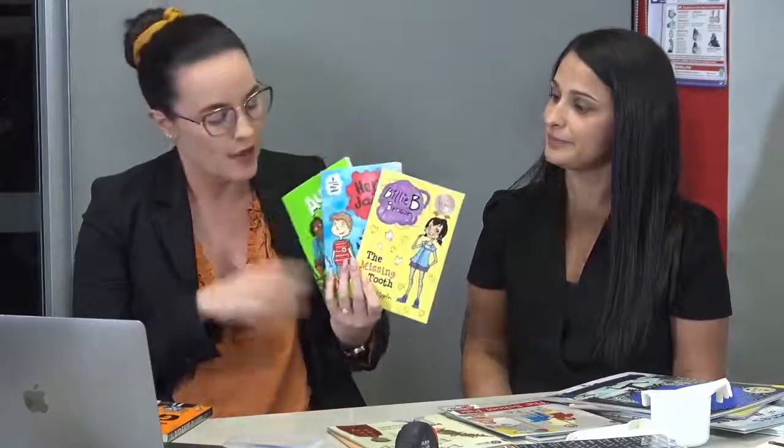We also have a variety of chapter books, early chapter books that we're starting to introduce, particularly in Year 2 and for some of those more independent readers. You'll notice that these chapter books have quite larger font, which is an excellent way to start getting into these books, and they have a lot of pictures in them as well, because we're really developing the students' understanding that pictures also hold meaning.